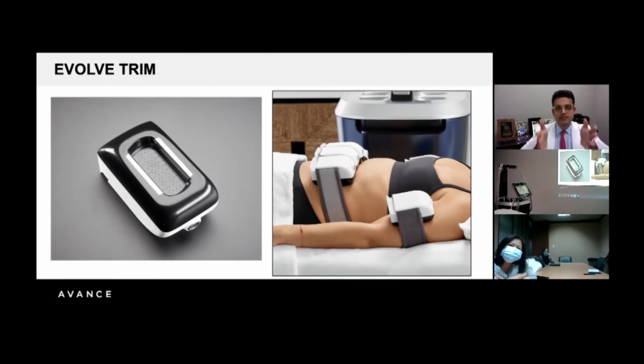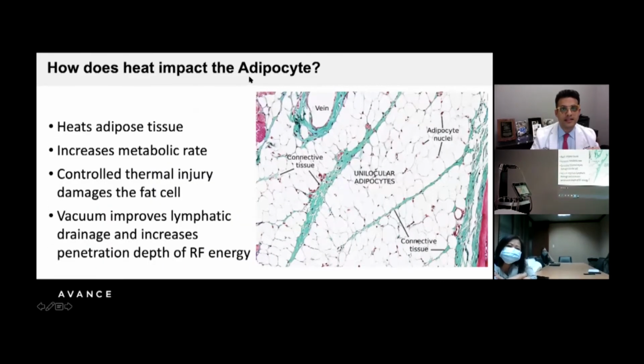So it vacuums your fat in, and then you get a radio frequency effect of electroporation, killing fat cells. And there's also some heat generation, which also tightens skin. And here you can see what heat does to adipose tissue. You can see many of these cells lack a nuclei, so they're actually increasing the metabolic rate, causing a controlled thermal injury, which is killing fat cells. And the vacuum effect also improves lymphatic drainage and improves the penetration of radio frequency energy.